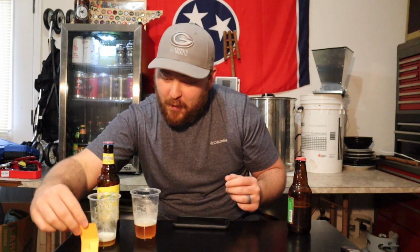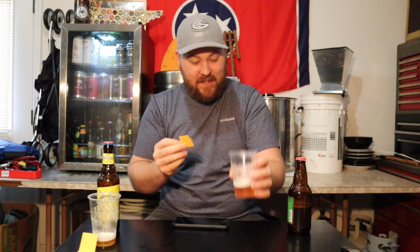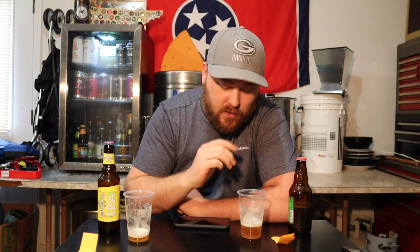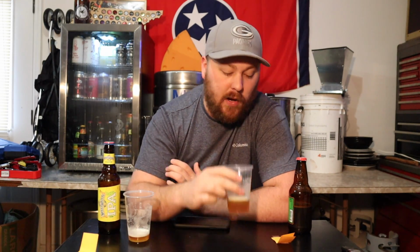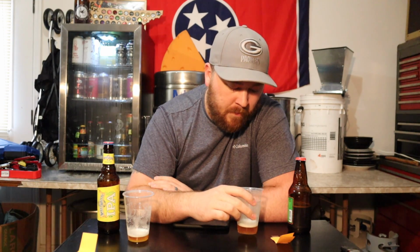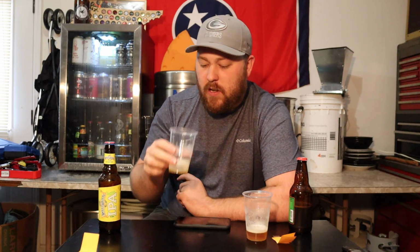Alright, well, that is so crazy, man. You feel so confident in these, and then obviously I was wrong again. These are so similar though. The only thing that I could tell a difference on was mid-palate, and this one was just a little thinner or something, which makes sense. It is lower in alcohol. It's just lacking. It doesn't pop all the way through, whereas this one does.